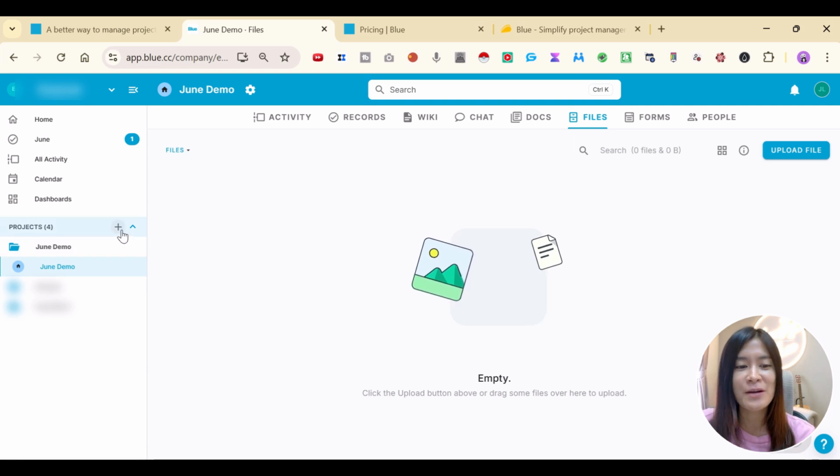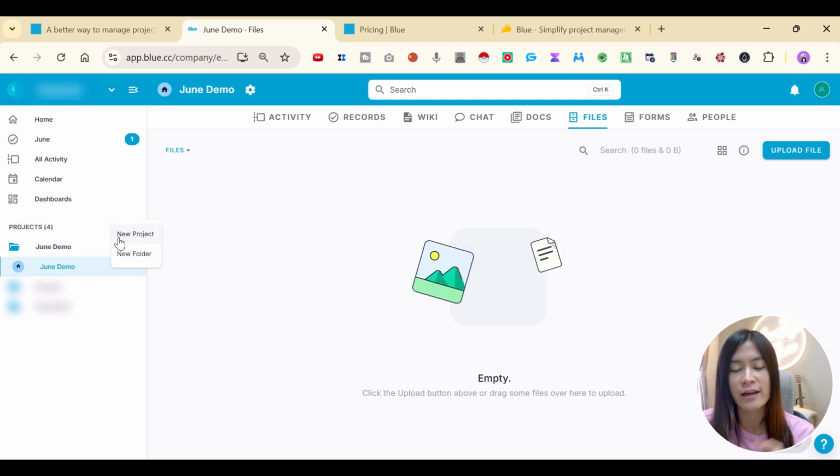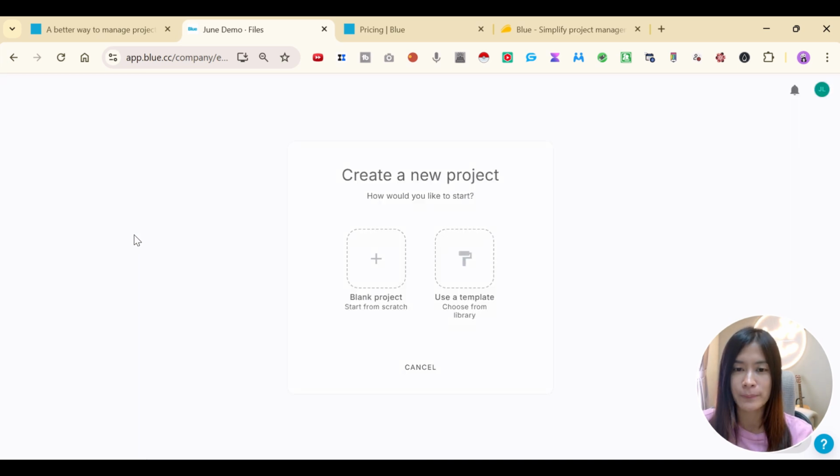Mostly when you are getting started, you probably have existing data that you want to work with, so I have created some demo data to show you guys. In order to kickstart, you just need to click projects. Instead of calling it a board, they call it a project. And I'm going to click new project in Blue.